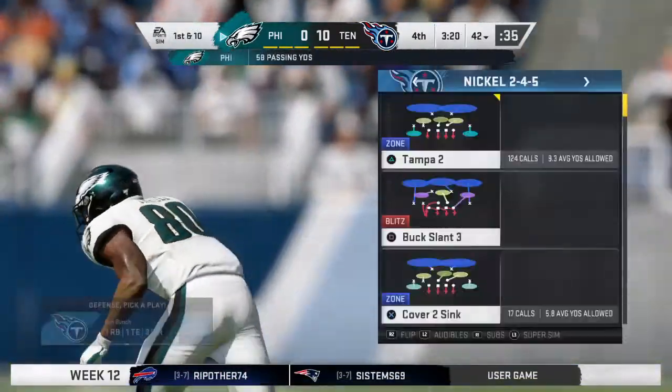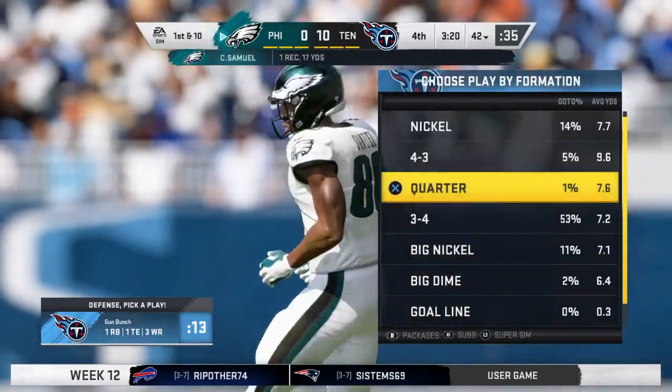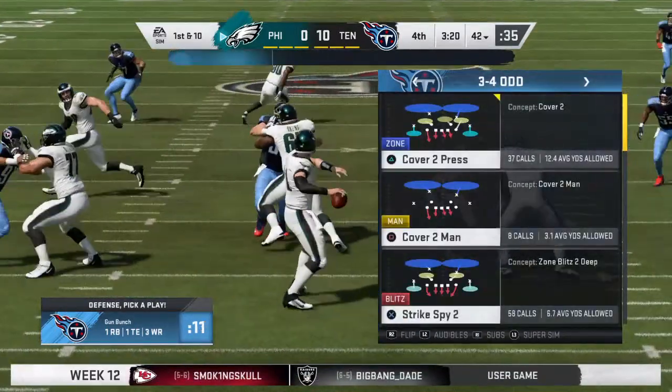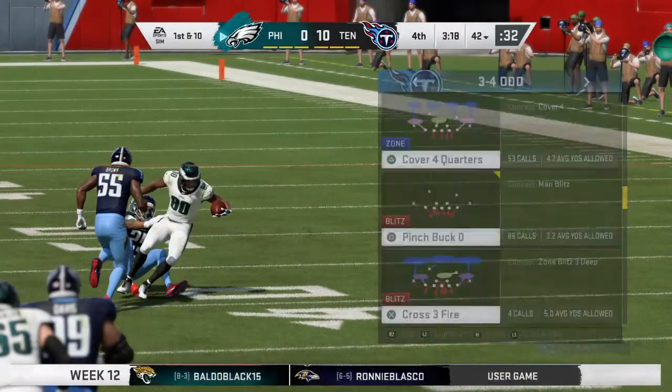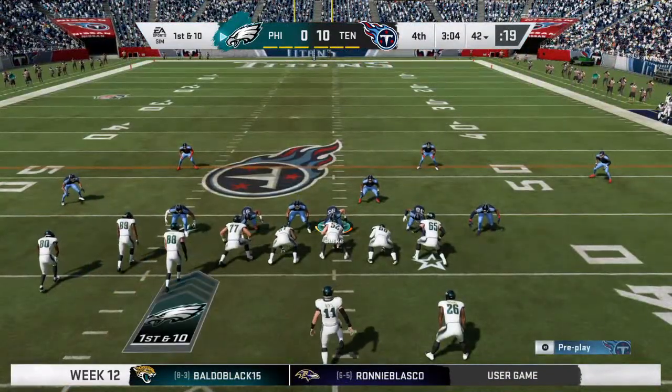The time to pull out the stops is now, and they convert there on fourth down. Even though this offense doesn't have a single point to its name, they're not totally out of this game yet. A touchdown here, they could be in business. And how about that last play?